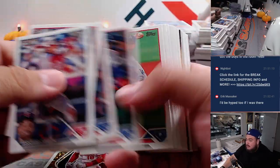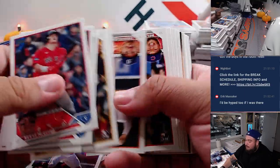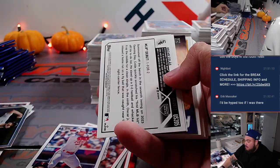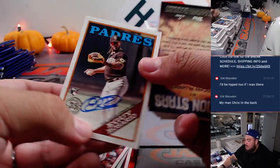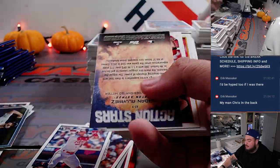Alright. Cole Ragans, 2023, and then another Eguy Rosario. I think we hit one of those in the first case for the Padres.